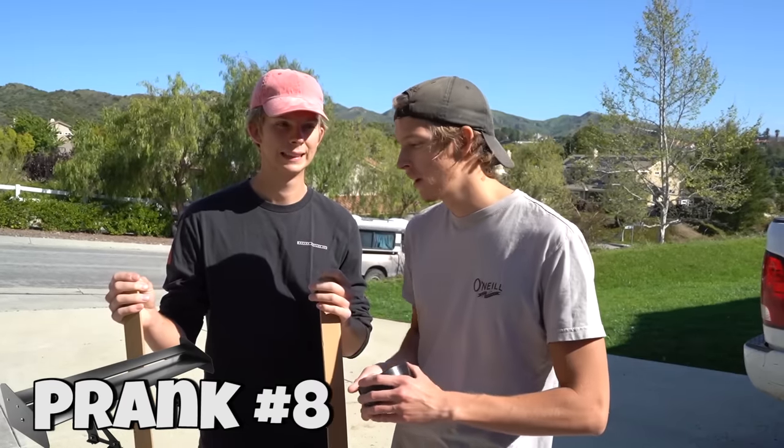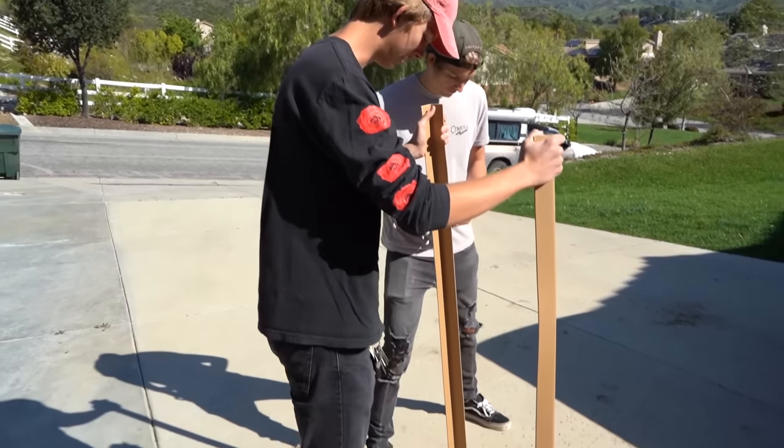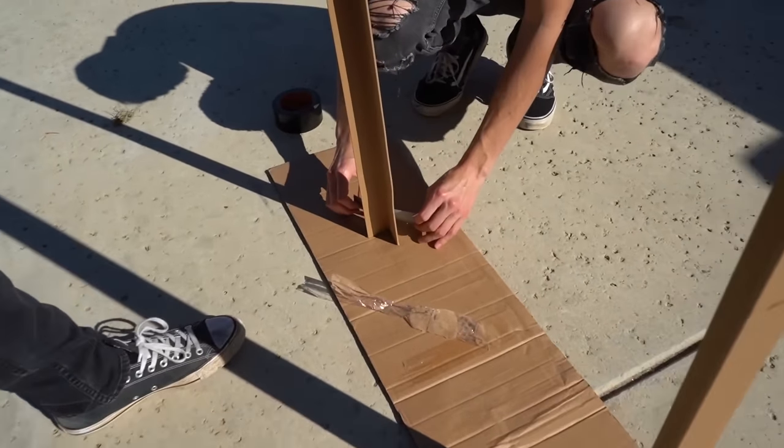For our 8th prank, we're making a very, very tall spoiler. Spoilers on trucks just don't look good. If you have one, take it off. So we're just gonna make this stupid spoiler here. It's gonna be epic. All right, first application of tape.